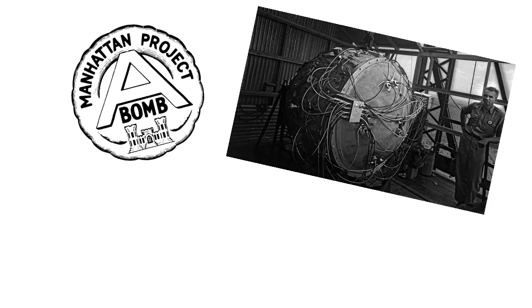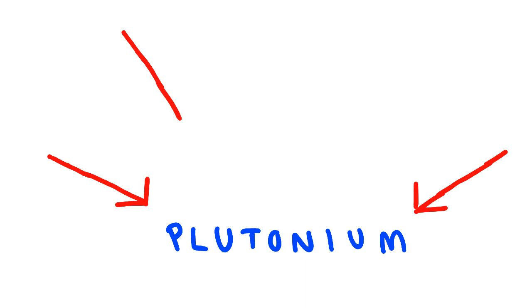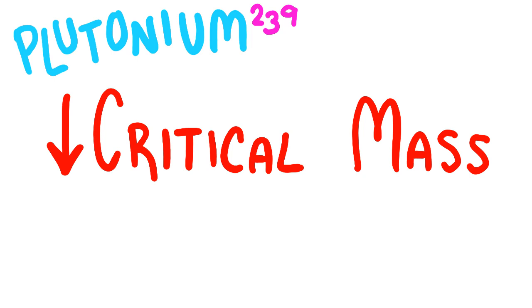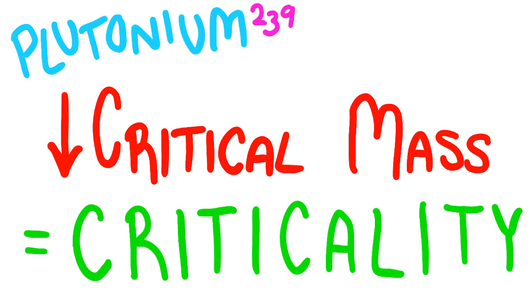But not even 5 years later, the Manhattan Project began, with the sole purpose being to develop an atomic bomb. And guess who had just the perfect radioactive element for it? Unlike uranium, specifically uranium-235, plutonium-239 has a lower critical mass required to reach the point of criticality.